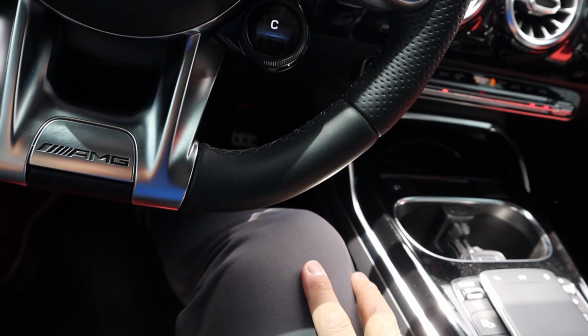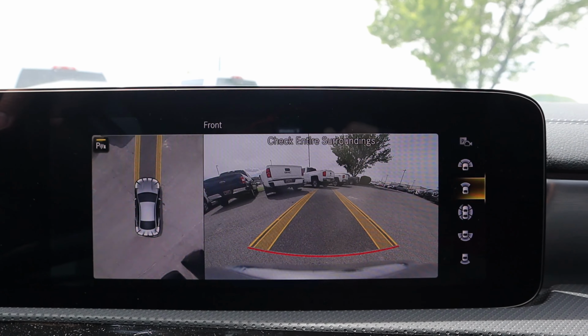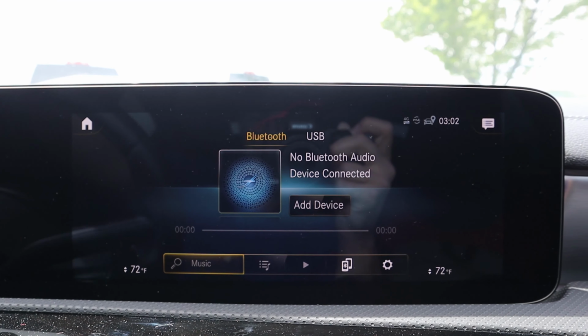Now here is the infotainment system. First off, if we actually pop it into reverse, you can see we've got a backup camera with trajectory lines that do turn with the steering wheel. And then if we go into drive, notice it pops on the front camera. So having a full 360 camera system, I think is fantastic. There's just so many different camera views. It's not a huge car, so you really don't need it, but it's nice to have.